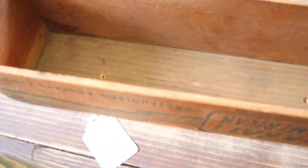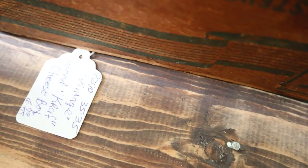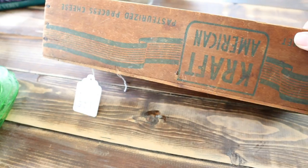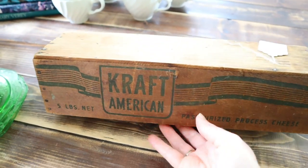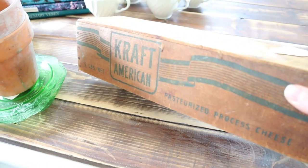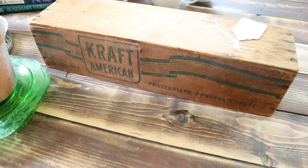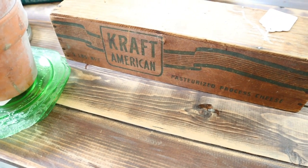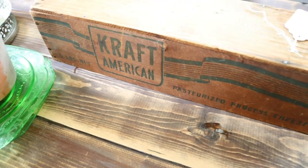This was from an antique store as well that we went to. And this was, let's see, $6.99. And I absolutely loved that the writing in this is in green. I just feel like that kind of ties in with all my decor really well. And I really am trying to add in more, I'm always saying more wooden pieces, but I really love the rustic and vintage feel of old wooden pieces.